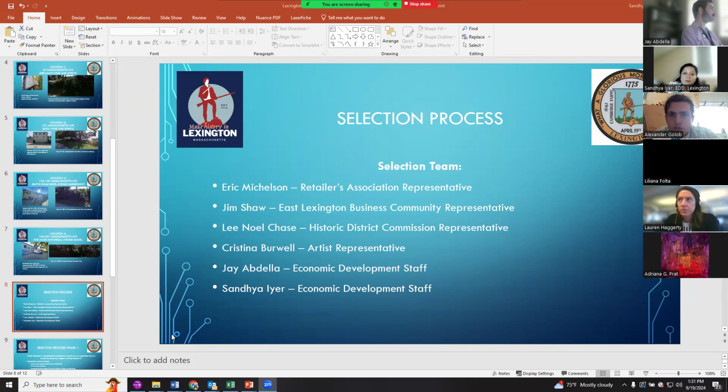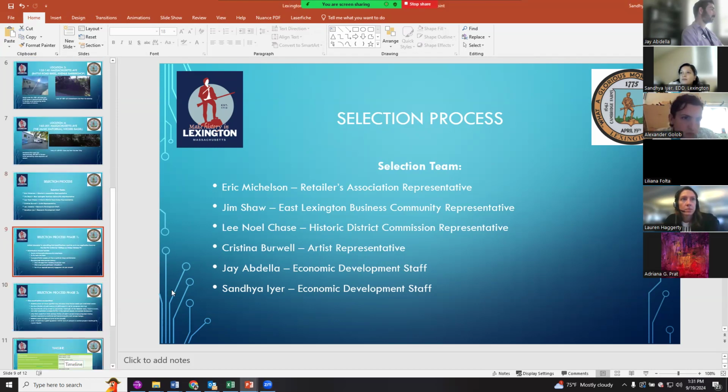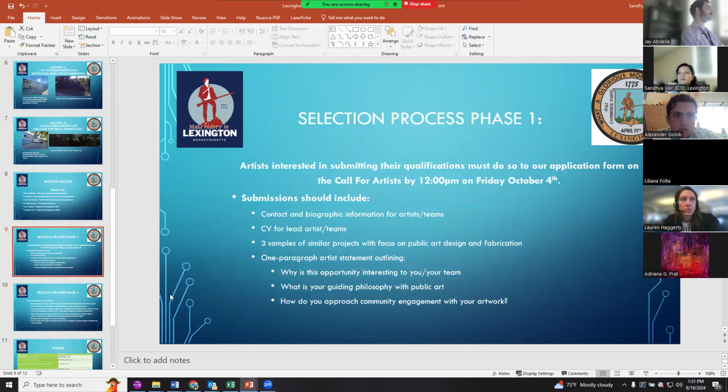I just want to clarify one thing on this one. The selection process mentions a Historic District Commission representative, but this location is not within the historic district. So we are definitely not going to the HDC for anything, but we just wanted HDC to be part of this process because the center is part of the historic district. So this is just a brief overview of the selection process.